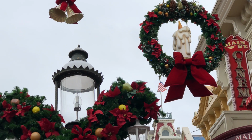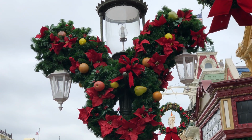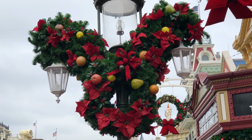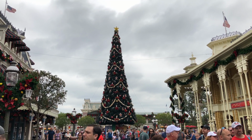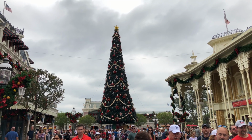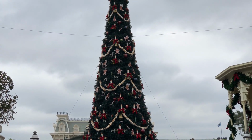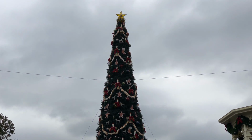And here's a close-up view of the wreath and the Mickey-shaped greenery. So all very nice and very tastefully done. And here's looking back at the tree from the middle of Main Street, USA. And you can see they do have guy wires holding the tree up from the sides, which is really good for safety because it does get windy in Florida here in the winter at times.